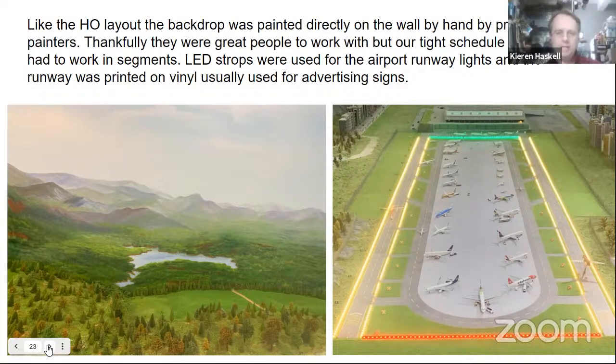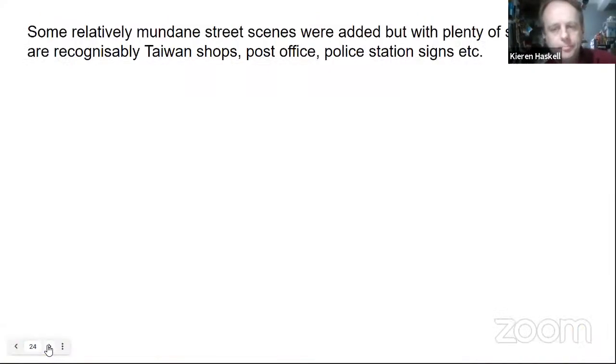The airport on the right, again, it was printed out with a large commercial advertising sign printer. The LED strips were used for the lighting. It's not meant to be a perfect, accurate representation of an airport. It's just meant to give a feel, a vibe.